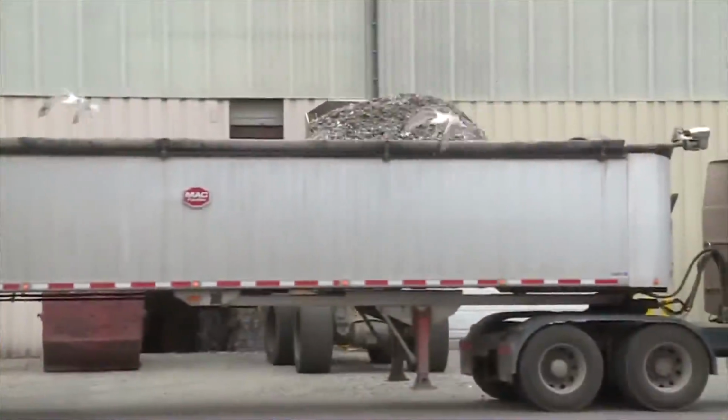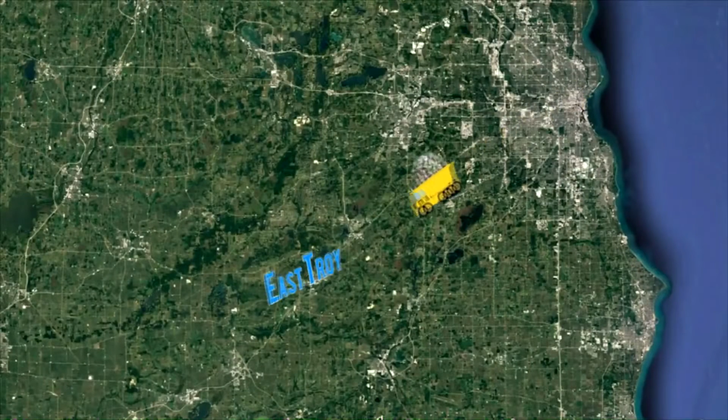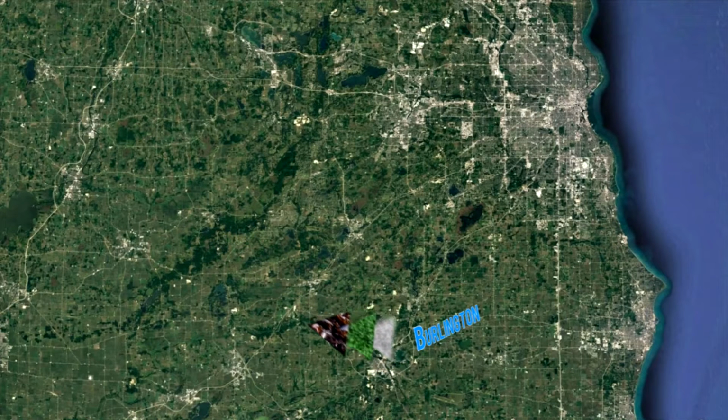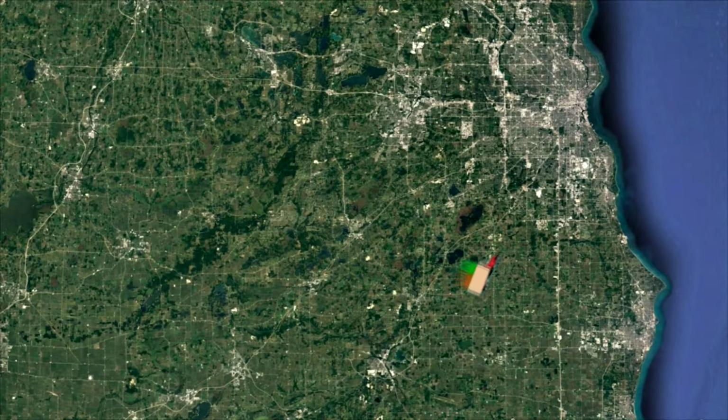Even though this might look dirty, only 10 to 15% of it is non-glass material. Soon, this glass will be collected in a large truck to be taken to East Troy, Wisconsin. There it will be further cleaned and sorted by color. Next, the glass will travel to Burlington, Wisconsin. Here, your old bottles and jars are made into new ones again. Many bottles return to Milwaukee to be filled by our breweries and are then returned to our store shelves to begin the cycle again.